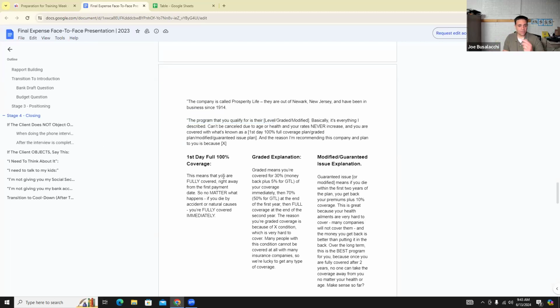And then you say this part. First day coverage means you are fully covered right away from the first payment. No matter what happens, if you die by accident or natural causes, you're fully covered. And the reason I'm recommending this company and plan is because of, and you say whatever, like maybe if they're getting first day coverage, you say, because you're in fairly good health, Mr. or Mrs. Prospect, you just have high blood pressure and high cholesterol. And this company only takes people that don't have major health issues. So that's why you're getting first day coverage.